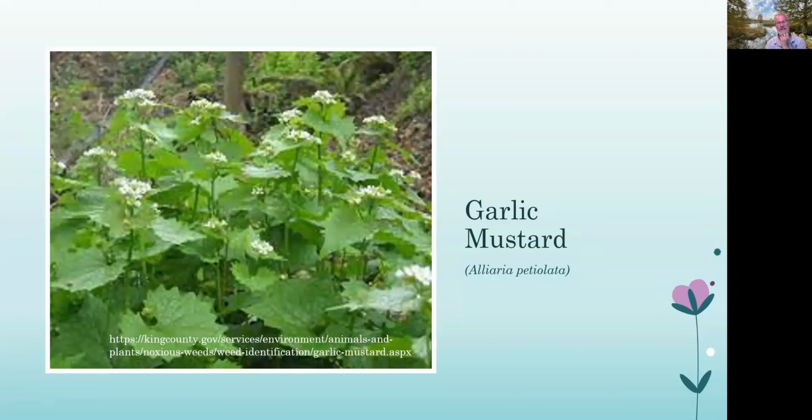But garlic mustard is a biennial. It seeds prolifically, and in the first year, it'll grow a basal rosette of leaves that you'll see on the ground. And then in the second year, it bolts and will grow these kind of pretty white flowers, and then just spread throughout an area.